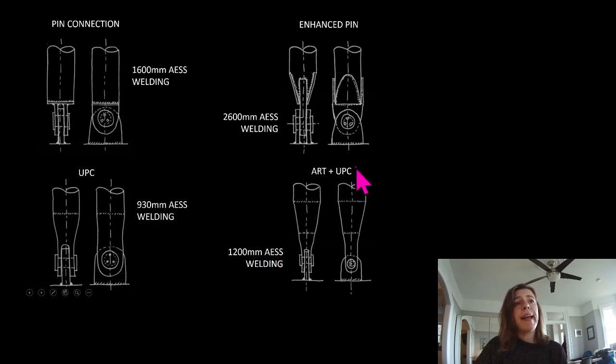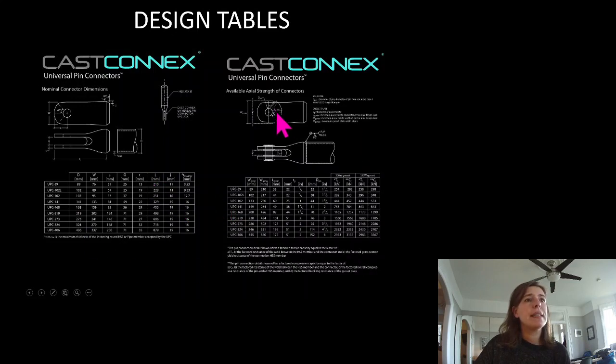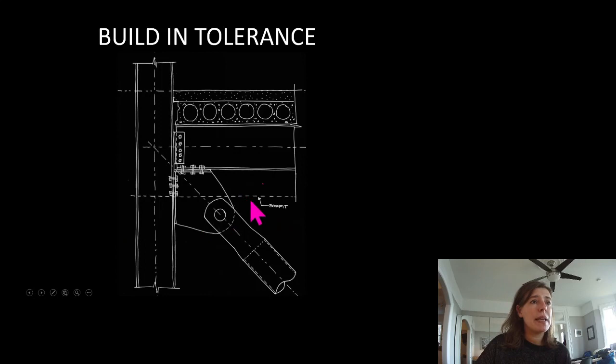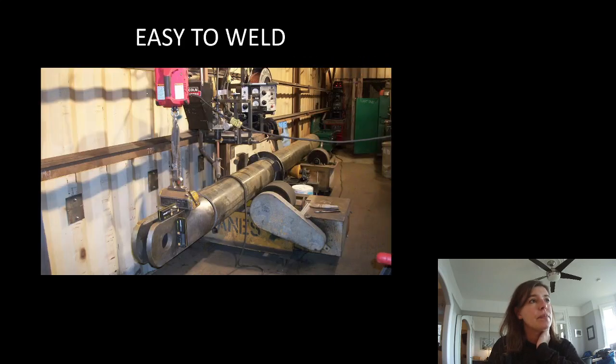The ARC and the UPC, the welding goes up, but you get a much smaller connection here. Tolerance. There is tolerance built in here. So if that's the soffit, there is tolerance in that this can be slid into place. So a lot of the fabricator-designed ones, it's a little bit harder to build in that tolerance, but the guys thought about building in tolerance into their design. And there are design tables that engineers can just go look up loads.